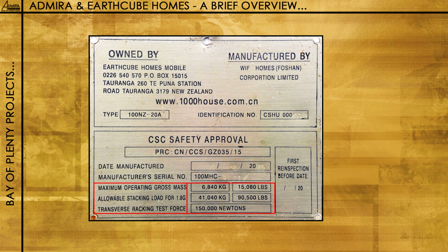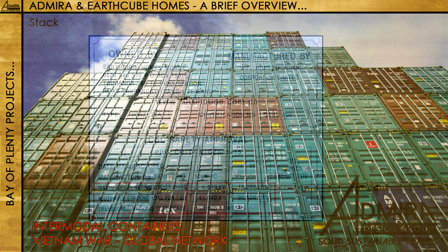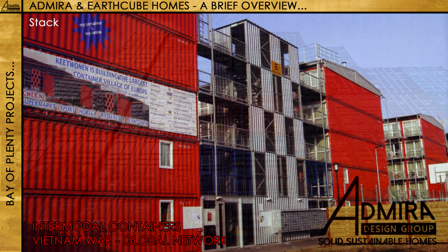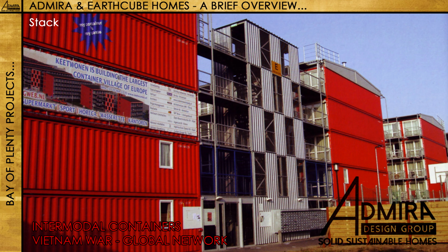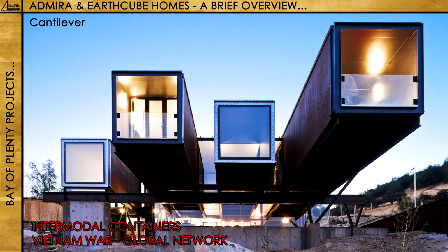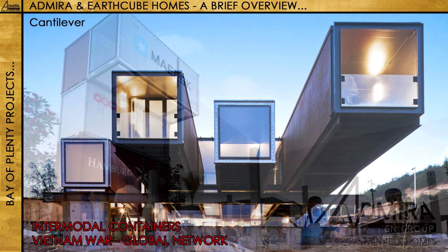The CSC license means it can handle around 100-something tons stacked on top of it. It can handle extreme racking loads and other pressures. So containers, by their very design, can stack and span and cantilever basically for free. That's all engineered into the structural qualities of the container, which architecturally gives us huge advantages.